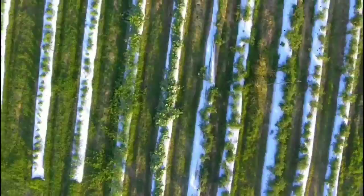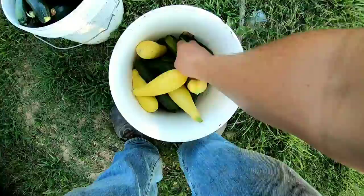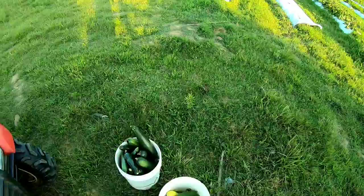So this is what we picked. That bucket's full of zucchini. There's some pretty big honker ones and some smaller ones. The cucumbers are kind of small, so I didn't pick them all. But some good size ones, not very much yellow squash. We picked another two buckets. I don't remember exactly how many, two or three buckets.